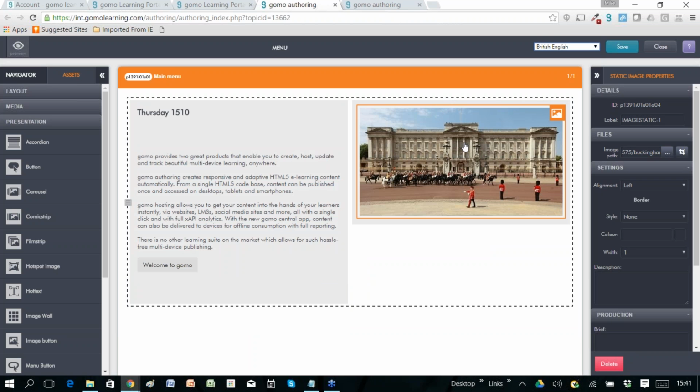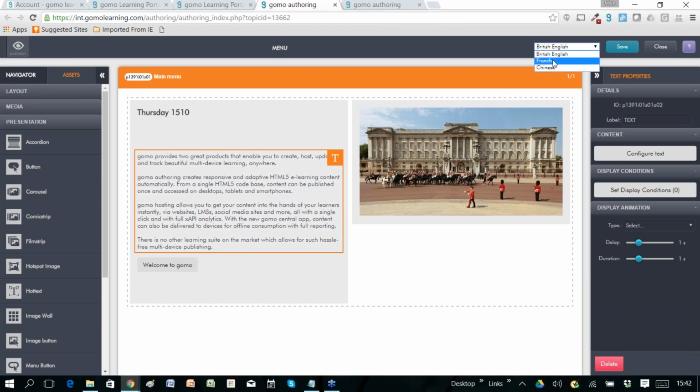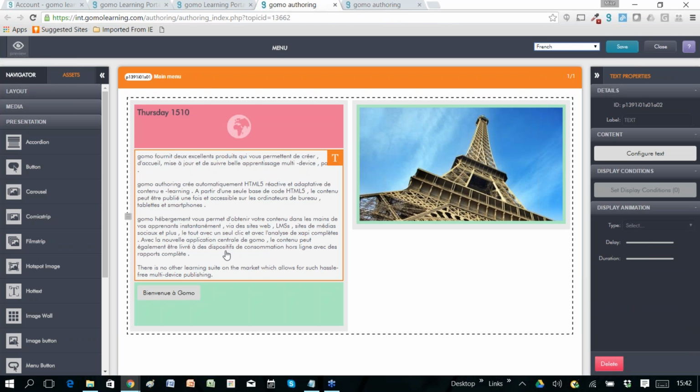The other thing that's worth saying as well is, if we look at that text there, that fits fine. Not so bad in French, of course, because French isn't too dissimilar to English, but German can make a big difference with the amount of text. Because it's Gomo and these text blocks are adaptive and responsive, it doesn't matter. It's not going to spill over the picture of the Eiffel Tower. It will just push the welcome button down the screen a bit further, so you don't have to spend hours and hours checking every page of the German course, worrying that the text has run off the side of the page or has flowed over a button or something. Gomo will handle all that for you automatically.